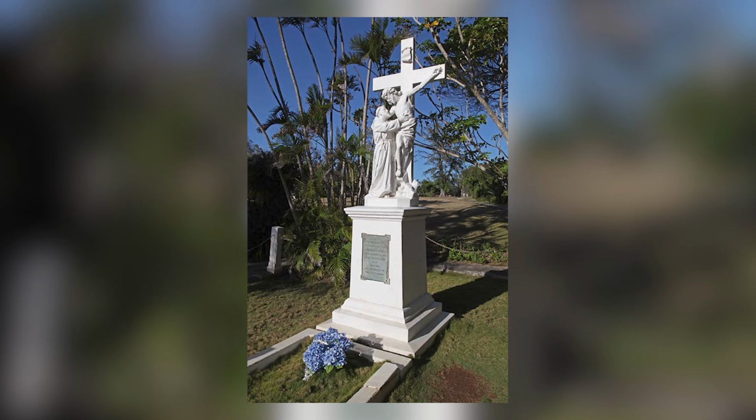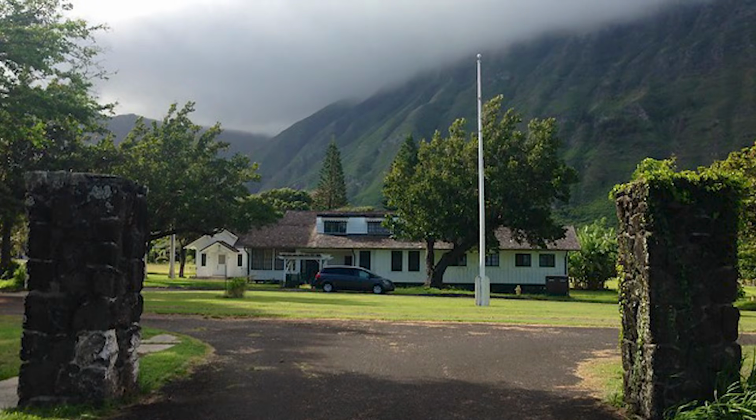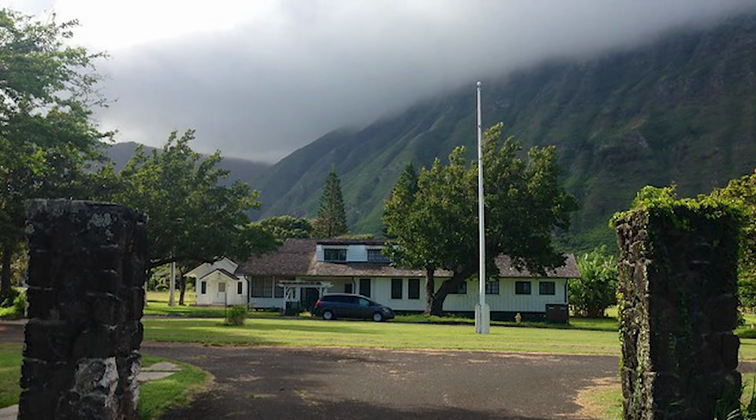Over the course of just over 100 years of operation, 8,000 people, mostly Hawaiians, died here. There are no roads into this park as it sits at the bottom of several very large cliffs, so to visit it, you'll either have to hike in or fly.